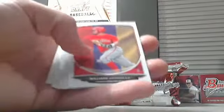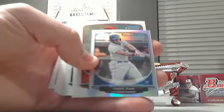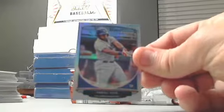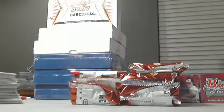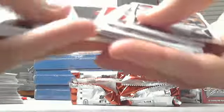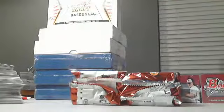International. Oh! Boom! Yasiel Puig! There he is. I'm still pulling a bigger one. I got a feeling I'm going to pull one of those die-cut Puigs. There he is. Mr. Puig has made a sighting. Yes, Natalie, or crazy, you are correct. Sadly, it is true.